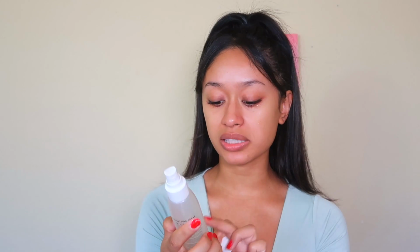Just to prep my skin, I'm going to be taking this Morphe Luminous setting spray. I actually really like this. It smells kind of like coconut, I feel. Oh yeah, it's coconut water, glycerin, and apple extract. I used to use the black one, the mist, but I saw this one and just wanted to try something different. I love the mist and I've actually really been liking this one too.